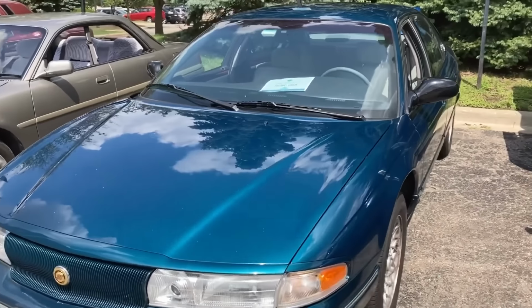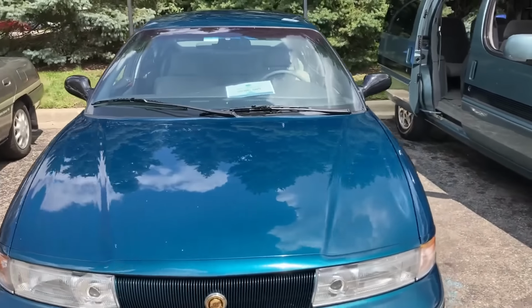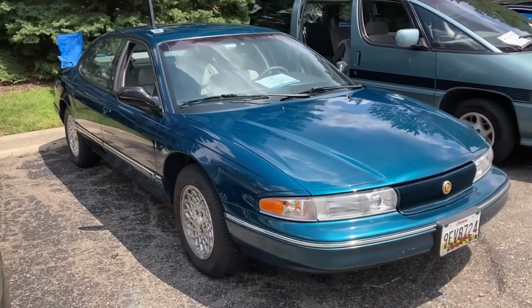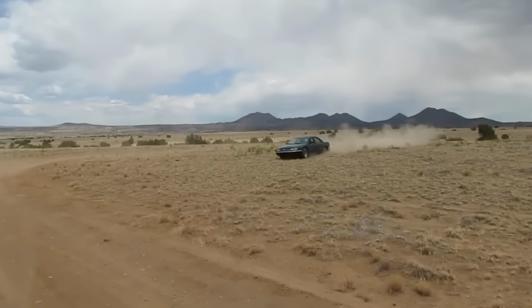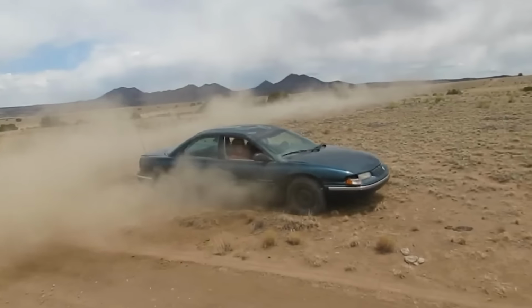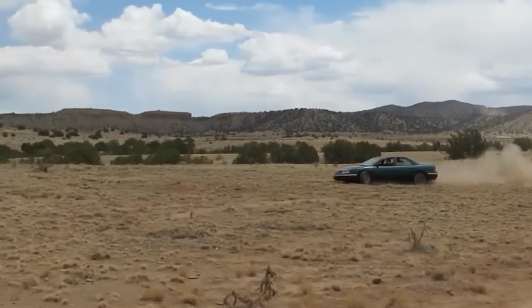Add in four-wheel disc brakes and a well-tuned suspension, and you had a sleeper in luxury clothes. But no car this long can completely escape its size. The LHS wasn't agile, it floated. It leaned in corners, understeered if pushed too hard, and the steering was more suggestion than instruction.